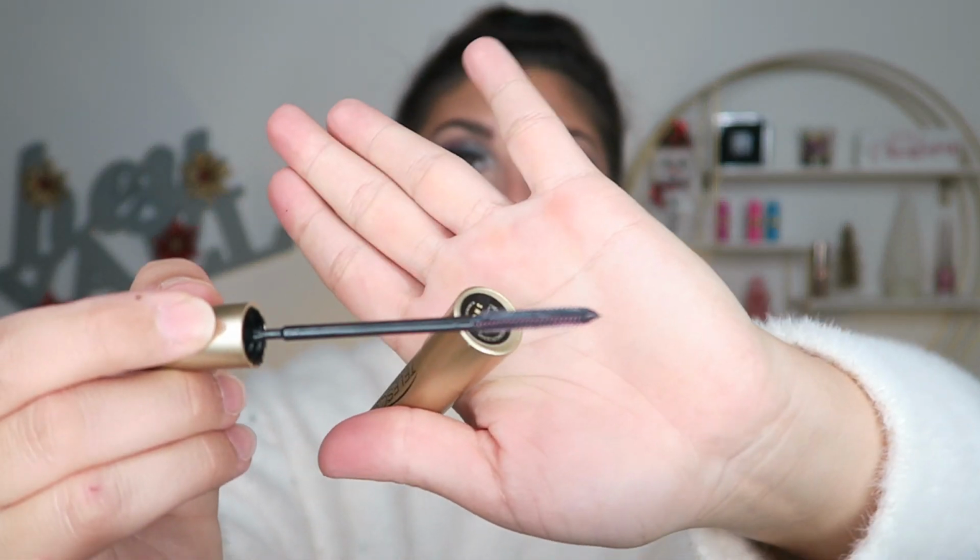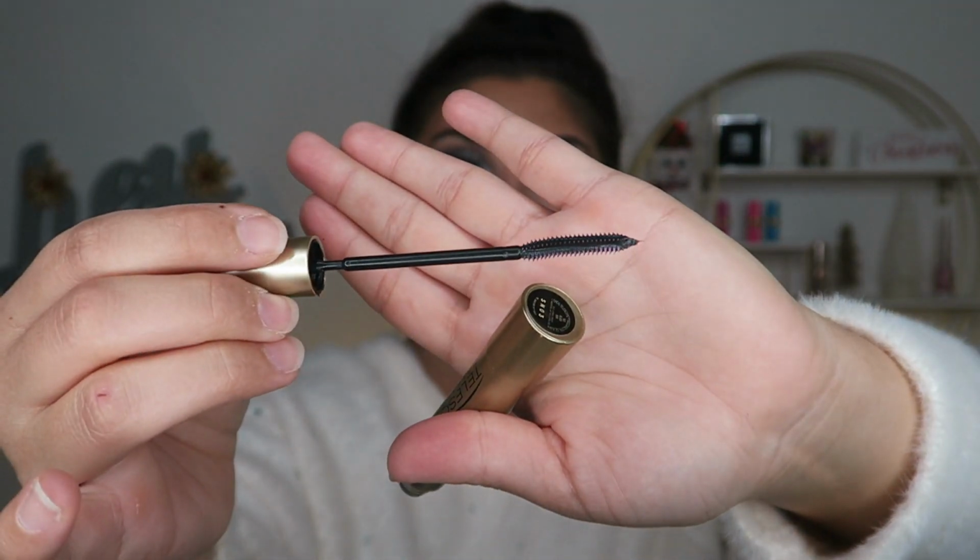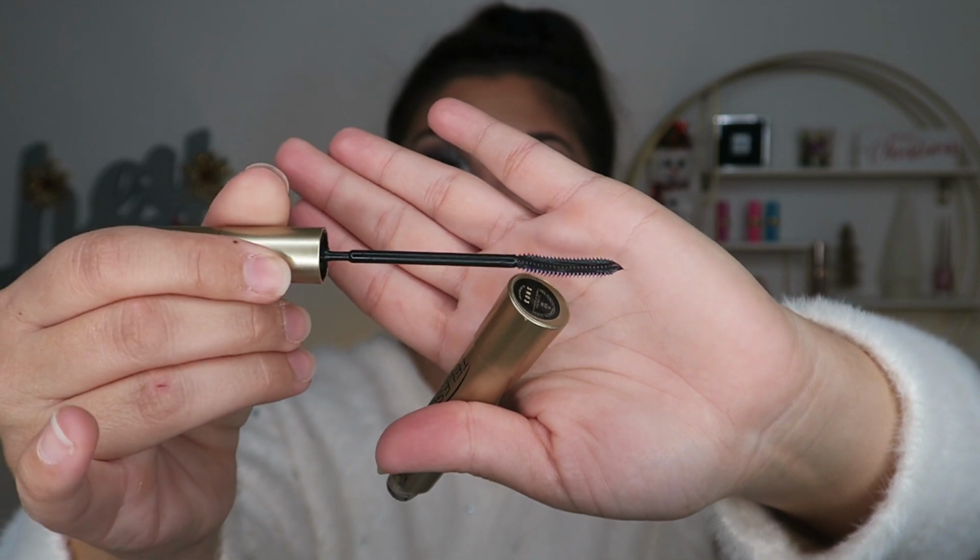But the way it makes my lashes look, girl, if ever I'm going out and I'm doing very minimal makeup, and or no makeup at all, but I want some mascara on, this is what I use. Talk about the length. It's not a lot of volume. It is definitely more lengthening, but it makes my natural lashes look amazing. The way that the brush is so thin, literally it coats every lash. It's so easy to work with both top and bottom.